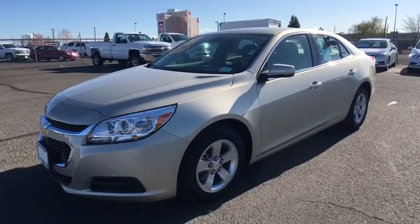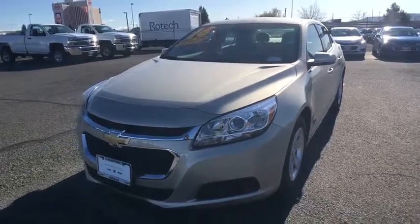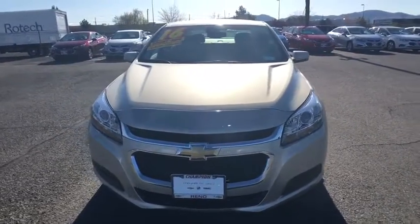2016 Chevrolet Malibu, a combination of performance and fuel economy. The Malibu is a great commuting car. This vehicle has less than 15,000 miles. Here are some of this vehicle's great options.